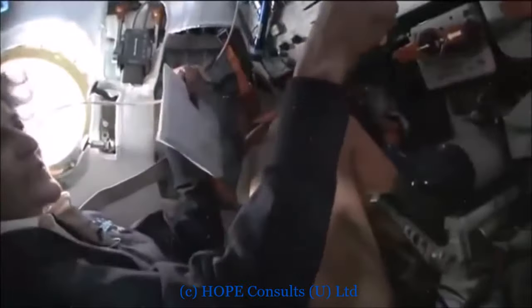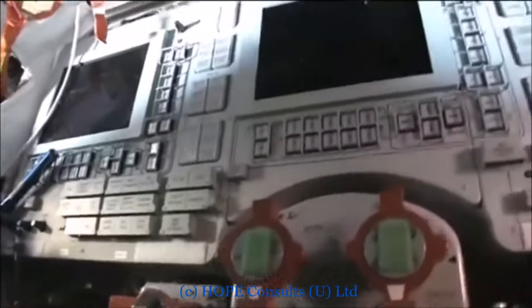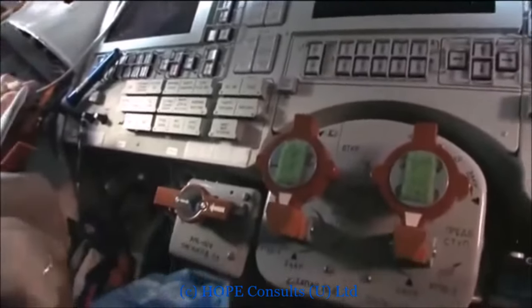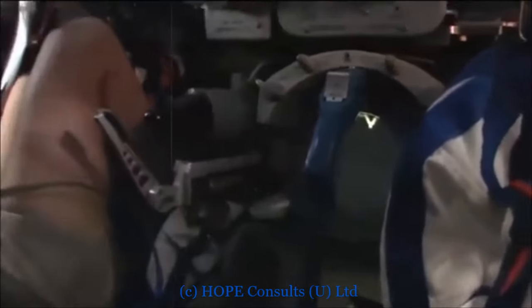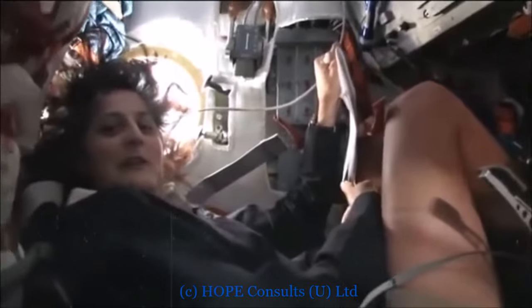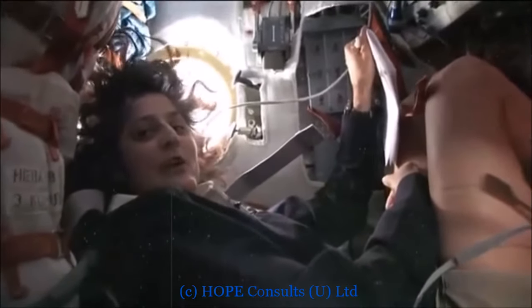And then, of course, there's a control panel, and that's where we do most of our actions and work right here. There's hand controllers, which you can fly the vehicle with. And there's a stick right here, primarily used for communications when we're trying to talk to the ground. So three of us fit in here. Like I said, it's a little squishy, but somehow it seems like we all managed to get in here and fit pretty well. And it's a pretty safe ride home.